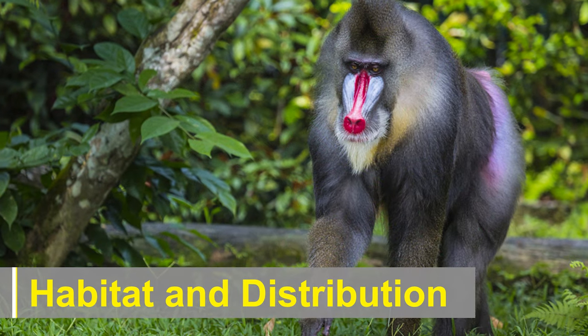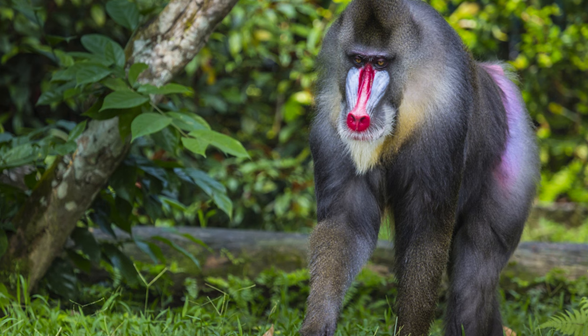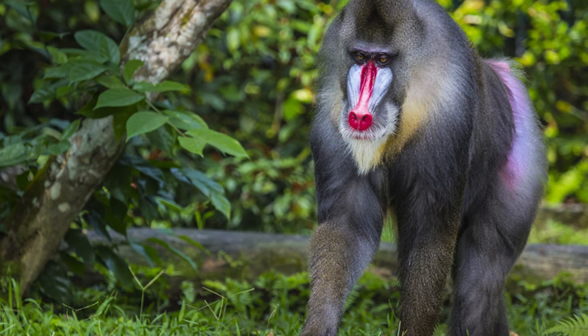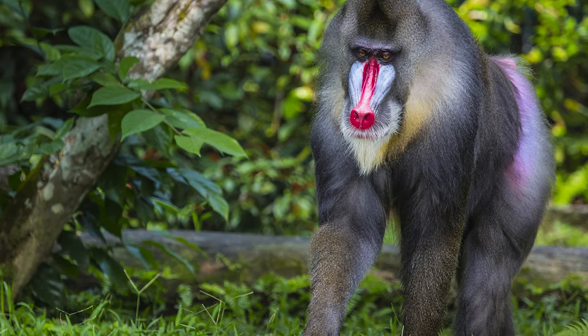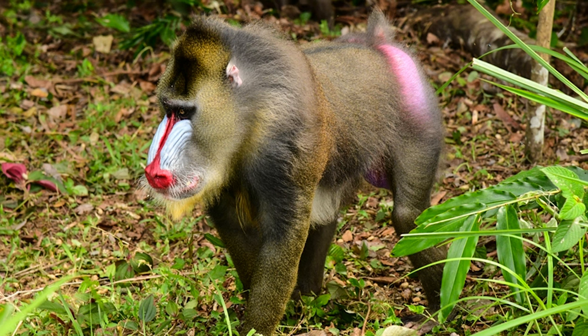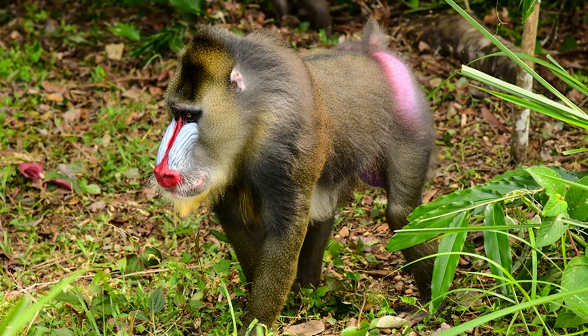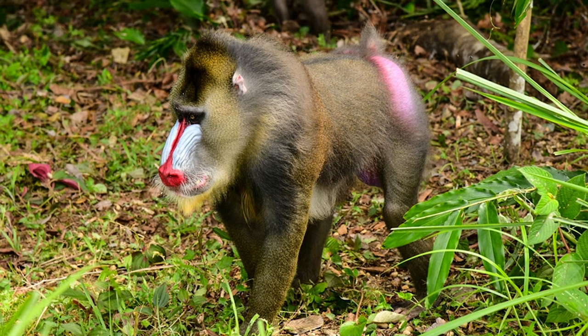Habitat and distribution. Mandrills are native to the rainforests of Central and Western Africa. They can be found in several countries, including Cameroon, Equatorial Guinea, Gabon, and the Democratic Republic of the Congo. They inhabit dense forests with a mix of trees, grasses, and shrubs, which provide them with ample food sources and shelter.